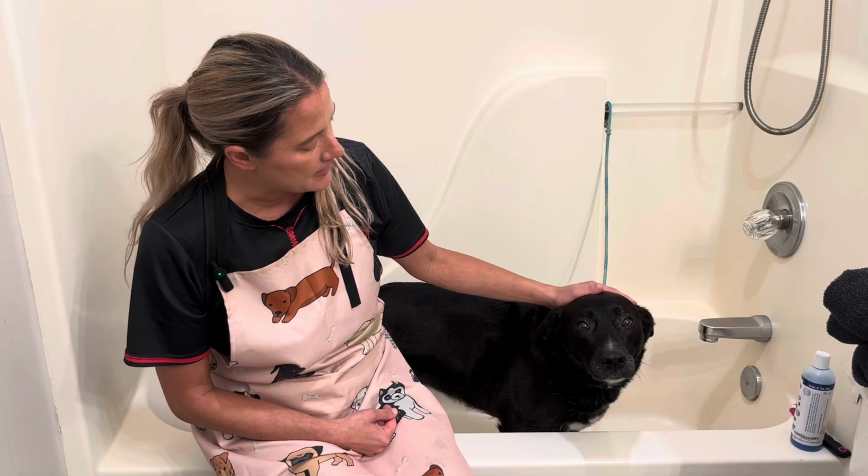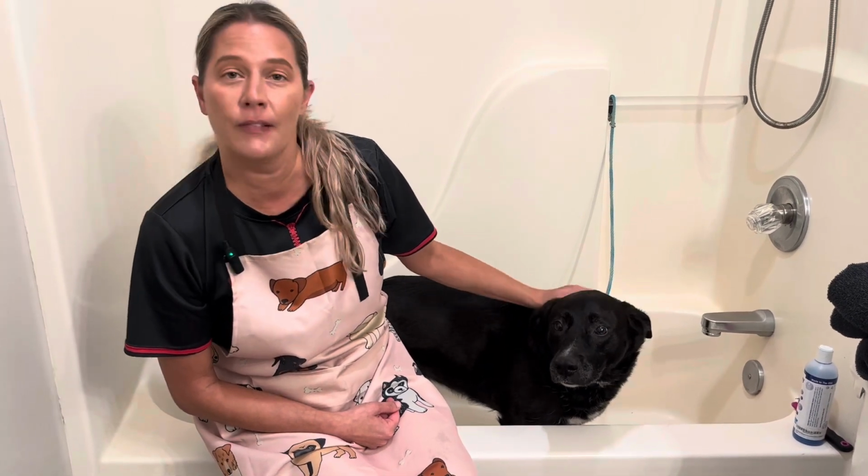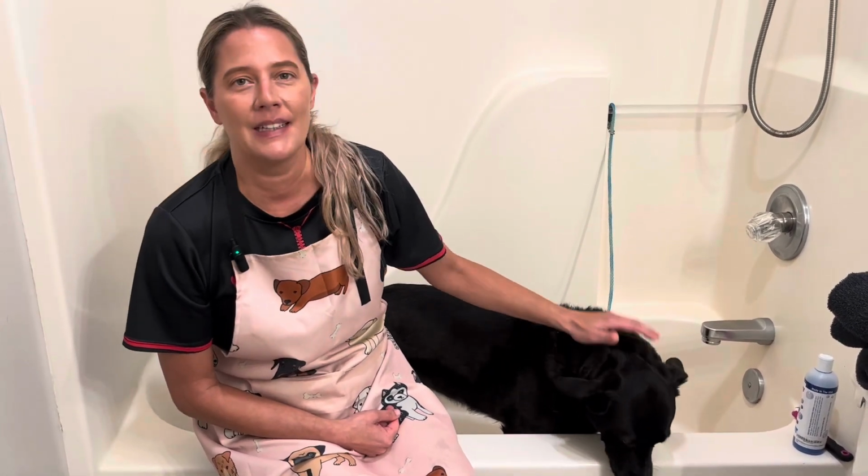This is Poppi, a 7-year-old lab mix rescue, and she's going to get a bath and a de-shedding today.